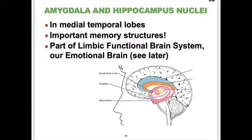These are structures that are very, very important in the formation of memory. And they're also really important in our emotional brain. Remember, we referred to that as the limbic system. If you think about this already, many of our memories are built based on emotional experiences.